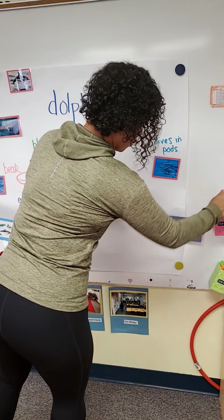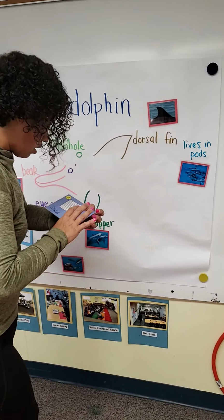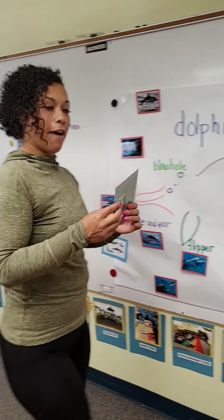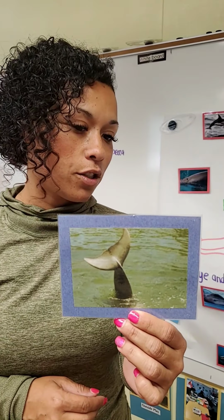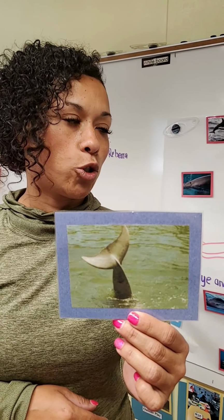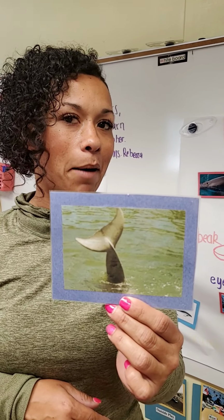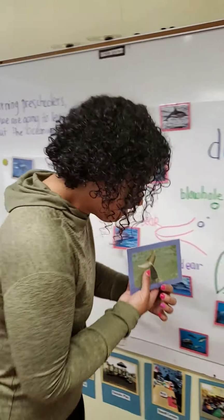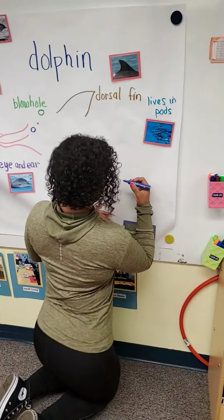Okay, now we're going to finish drawing the dolphin. So the dolphin has, at the very end, like we have feet, the dolphin has a fluke. And that is another name for the tail for the dolphin. And it uses the fluke to travel and to swim. It makes it go forward, backwards, up. We're going to draw the fluke.